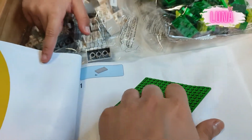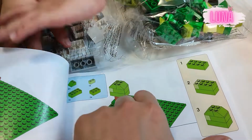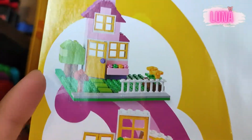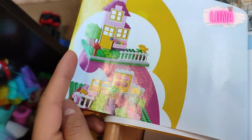See this part here? They use it as the grass to build a house. Oh my god, Mom. So you can make it a backyard. Oh, yeah. Look at this one. Maybe you can look at this one and make something similar.